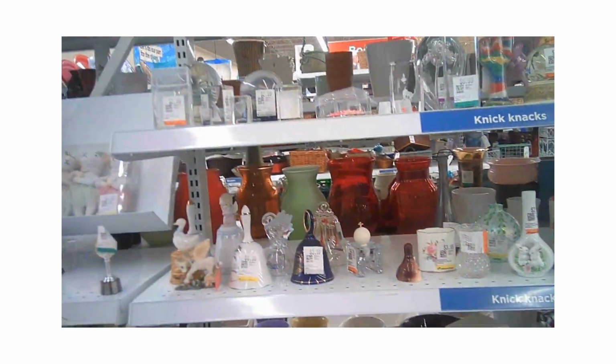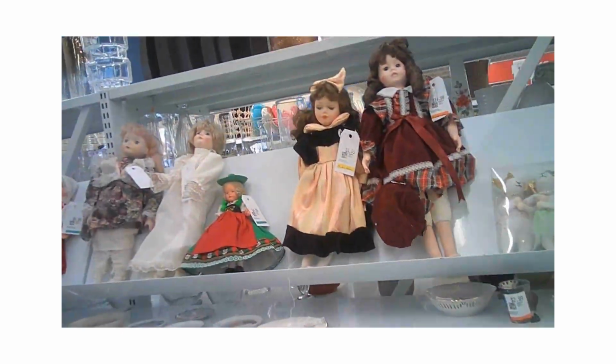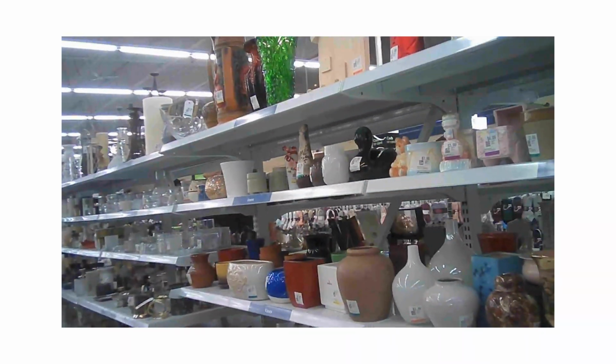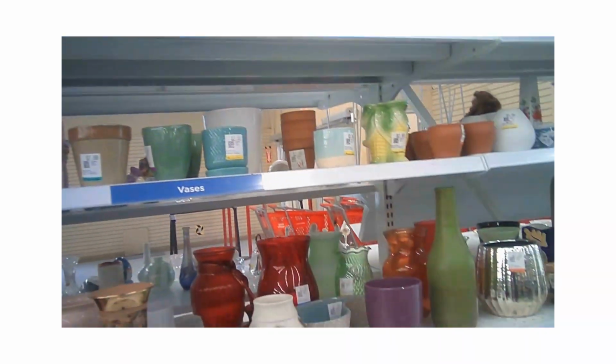Alright, so I'm looking here. That blue egg looked pretty interesting. I didn't look it up. It wasn't very heavy. I actually think it was made out of plastic. Well, we just head over here. There's a few baggies on the wall over here. Nothing too interesting. And then I head over towards the pottery.